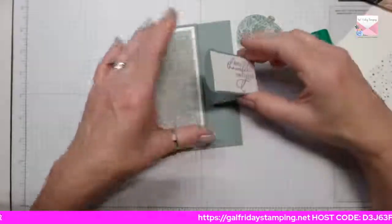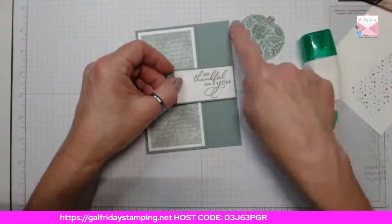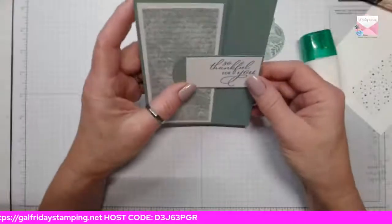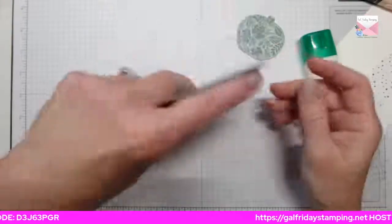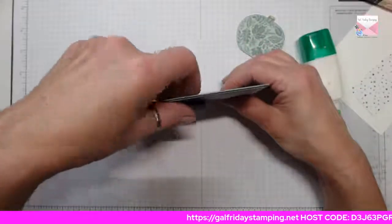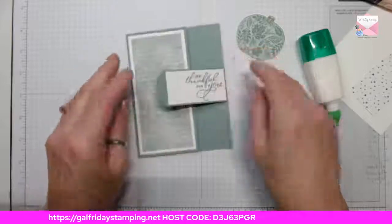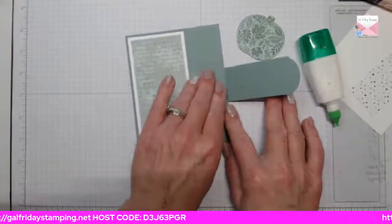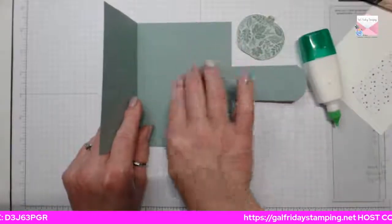And we just got to tuck it in. You want it to be even with this outside line of the card. And I'm just going to push it down so it's nice and even. And that looks like it's pretty even. Make sure that's glued really good.